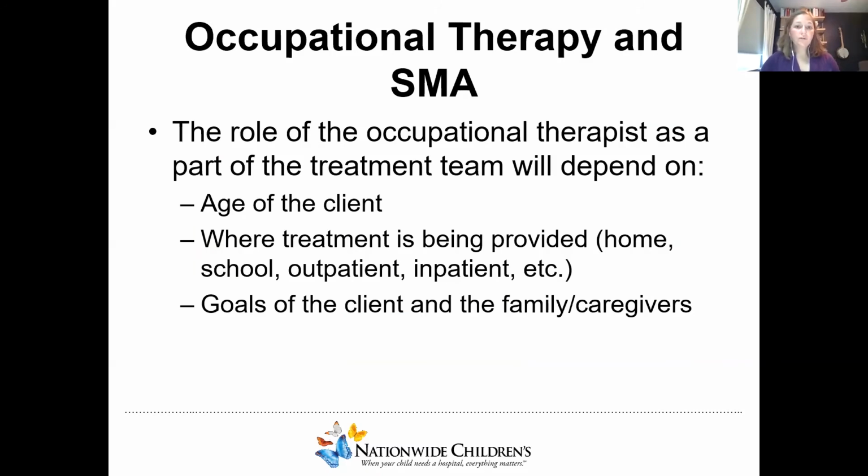So the role of the occupational therapist as a part of the treatment team for a client with SMA will depend on a lot of different things. It will depend on the age of the client. It will depend on where treatment is being provided, if that's in the home, either in early intervention, birth to 3 services, or home-based services because someone is on homebound instruction from school.